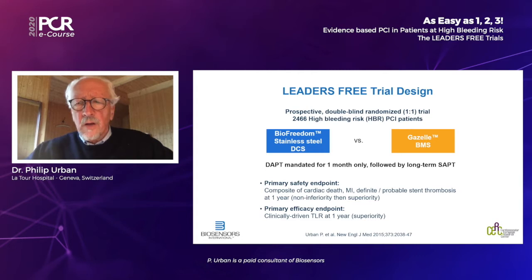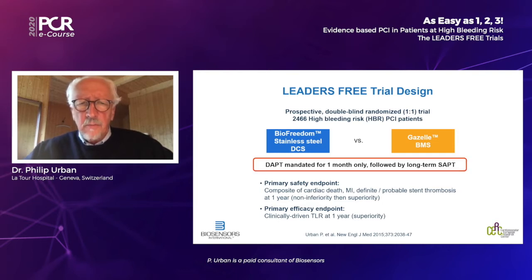The Leaders-Free trial design that we conceived together with Biosensors and CoCr in Paris was a prospective double-blinded design with 2,400-plus patients at increased bleeding risk. We compared the BioFreedom stainless steel DCS to the similar naked bare metal stent, the Gazelle. Everybody got 1 month DAPT only because of their bleeding risk. There were two endpoints: a primary safety endpoint of cardiac death, MI, and stent thrombosis, and a primary efficacy endpoint, clinically driven TLR.